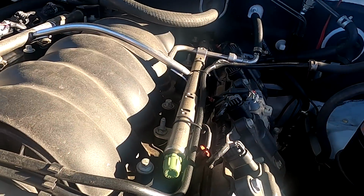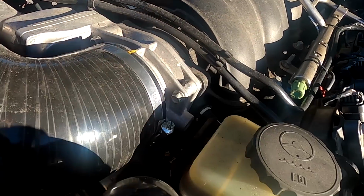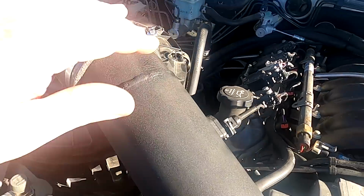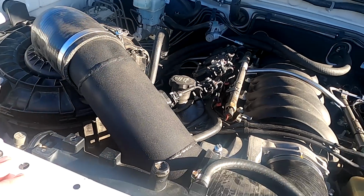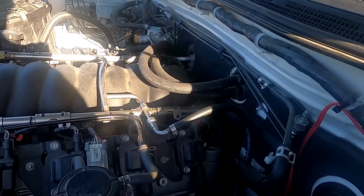The engine is stock standard, but it's been converted down in the front to L98 or LS3, so it's short, giving us plenty of room in here. We're running the stock diesel airbox with custom intake, thanks to Glenn over at the lab who put that together for us. And everything under there pretty much looks like it's meant to be in there.